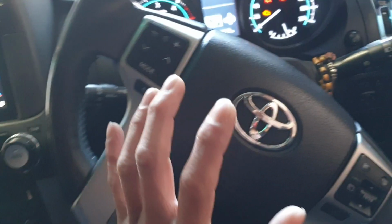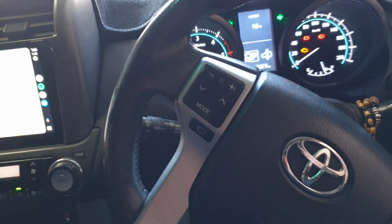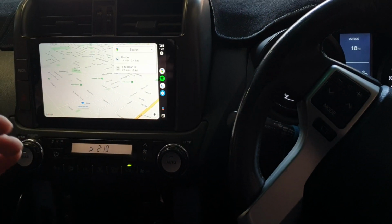So everything in the car was working, and currently everything new like this is integrated and working very nicely into the car. So that's exactly what we want to have and fit for the Toyota Prado Kakadu.